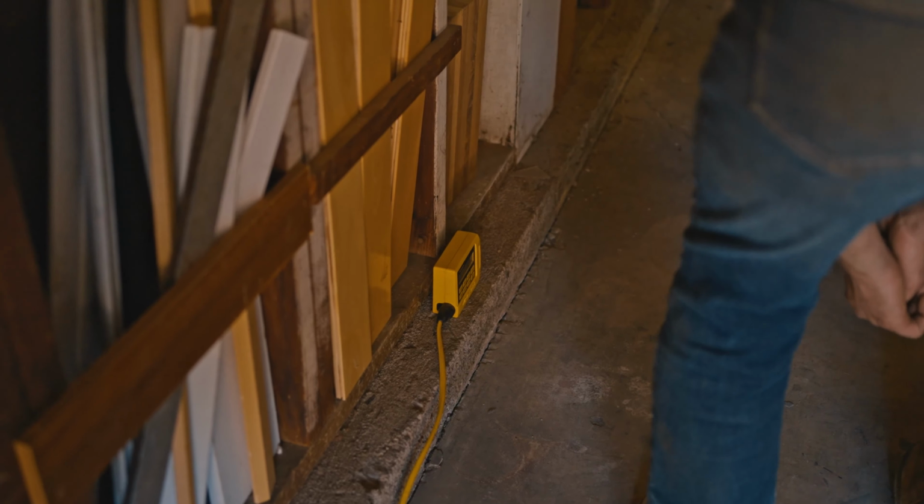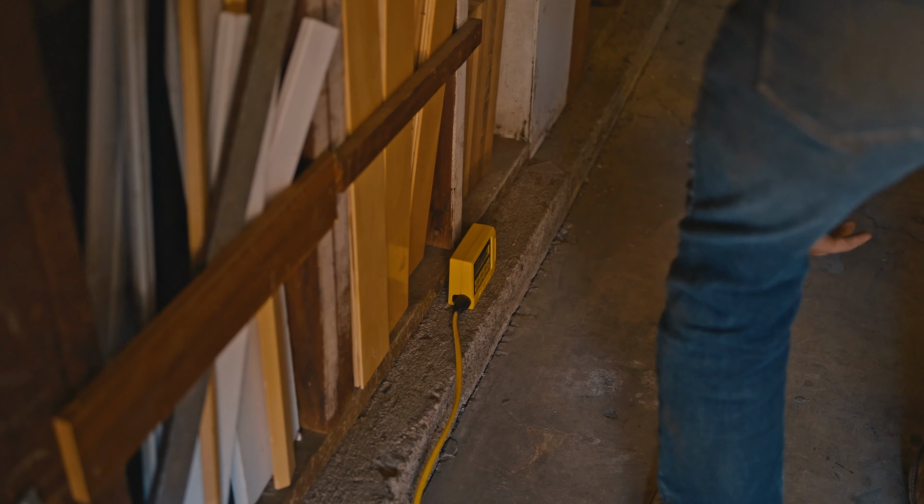So the lift for the garage went really smooth. Everything ended up being level within 1/10 of an inch. So really, really smooth process there.